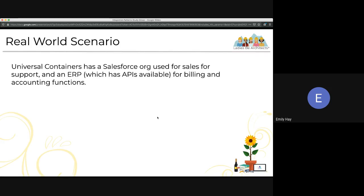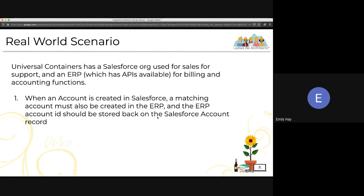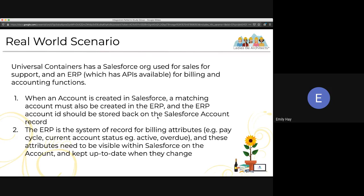So our friends at Universal Containers have a Salesforce org, and it's being used for sales and support. And they have an ERP, which does have APIs available, which is used for billing and accounting functions. Scenario one: when an account is created in Salesforce, a matching account must also be created in the ERP, and the ERP account ID should be stored back on the Salesforce account record. Scenario two: the ERP is the system of record for billing attributes like a customer's pay cycle and current account payment status, whether they're active or overdue on their payments. And these attributes need to be visible within Salesforce on the account and kept up to date when they change.